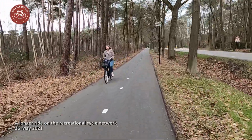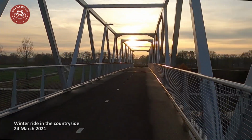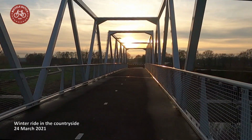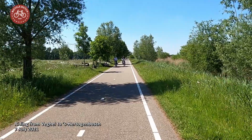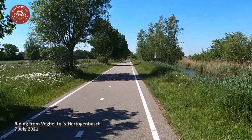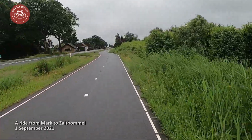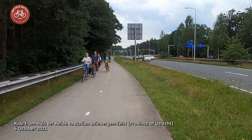Cycling in the countryside becomes easy when gaps in the cycling network are bridged. And you get such attractive cycle routes, separately or next to roads. Of different sizes.